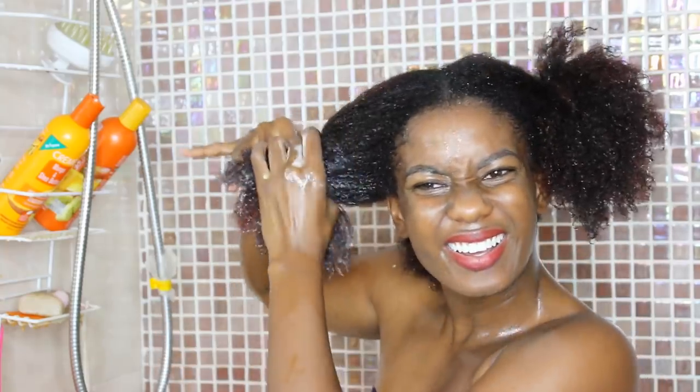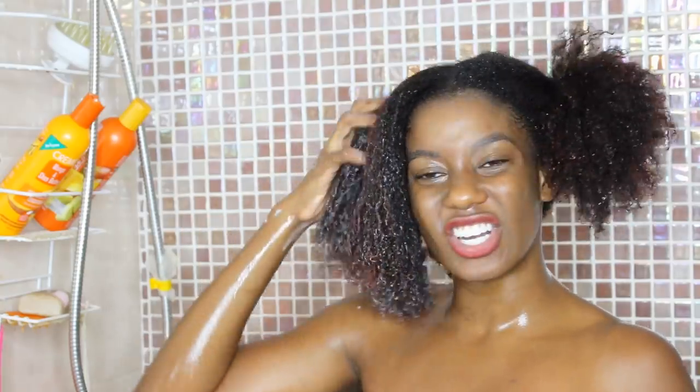So I'm not getting the best slip from this conditioner. But I think it's the deep conditioner from my last wash and style video kind of spoiling me and has really raised my expectation when it comes to slip from a deep conditioner. But then again, that deep conditioner was almost twice the cost of this conditioner.